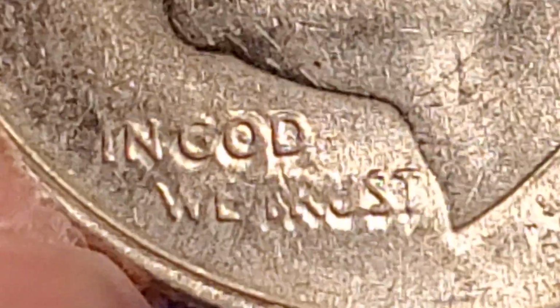How weird. Anyway, cool. I'm going to put this up. Hopefully someone knows something and can calm me down and be like, yeah, man, that's nothing. It's machine doubling or something. You got a dime. It's 10 cents. Cool? Alright, next one.